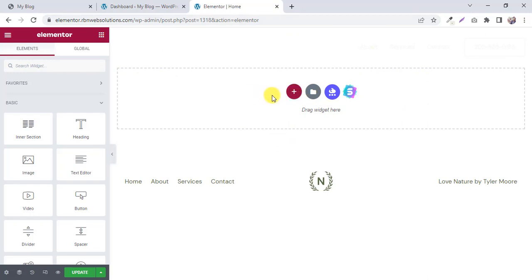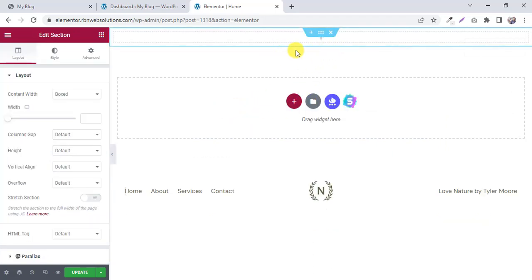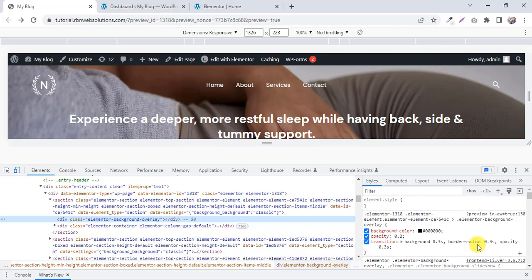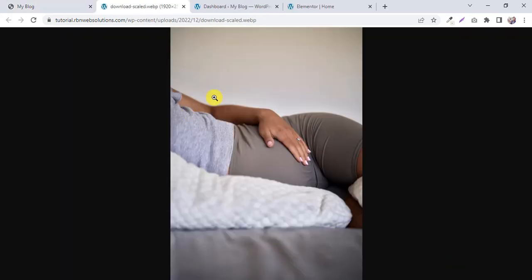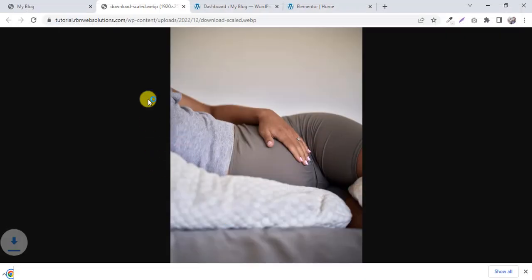First of all, you have to click on the plus icon and take a column and row, and after that we have to follow this one. There is a background image, so we need to download the background image. So select that, and we have to install the background image first. Here we have found the background image, so save image and then okay.